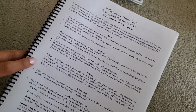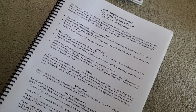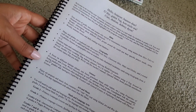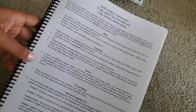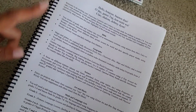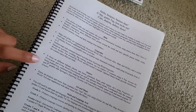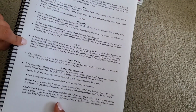For science, a focus on different habitats, desert, rainforest, grassland, forest, polar region, etc., using Properties of Ecosystems and Living World Encyclopedia, as well as optional library books coordinated with the countries being studied. Okay, so they'll be doing a weekly nature walk and nature journal, and then they do have something extra for 7th and 8th graders, but I don't have a 7th or 8th grader, so I'm not going to use that book, although I do have it.